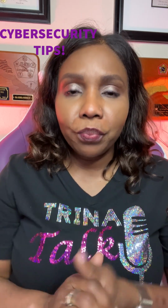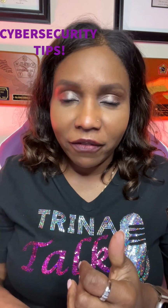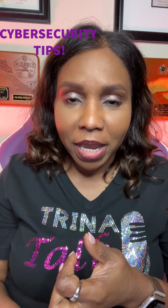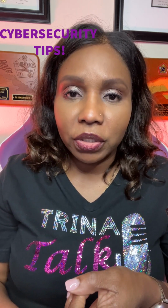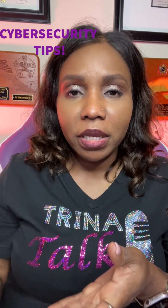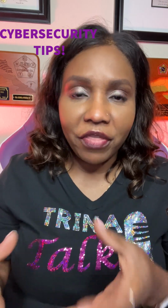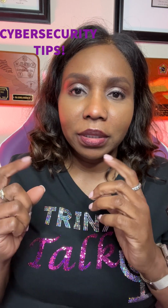So I want you to be aware of those three things: having multi-factor authentication on your accounts, having a password manager so that you can have strong encrypted passwords, and watching out for phishing attempts. It used to be that they were only hitting you via email, and when I say they, I mean cyber criminals. Now they're even sending you text messages.